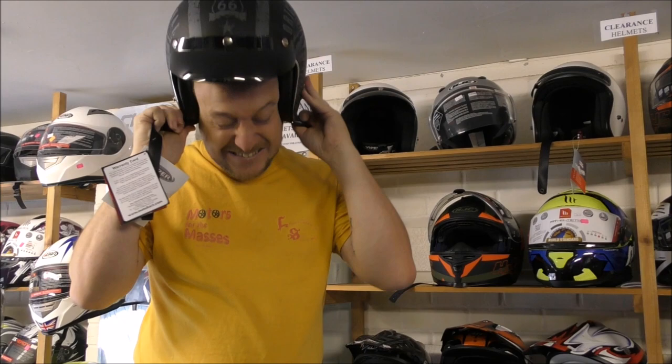This is the Viper open face helmet. And my Viper open face helmet is an extra large, a 61 to 62. Now when I looked at that, I thought there's no way that's gonna fit me, but it fits me perfectly.